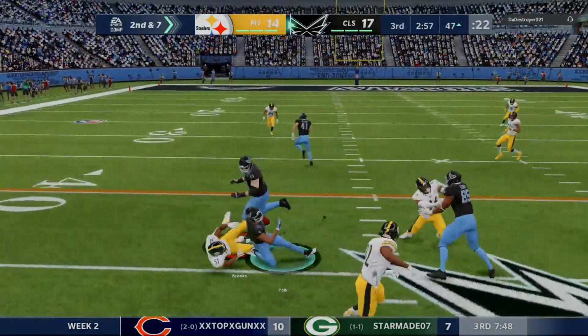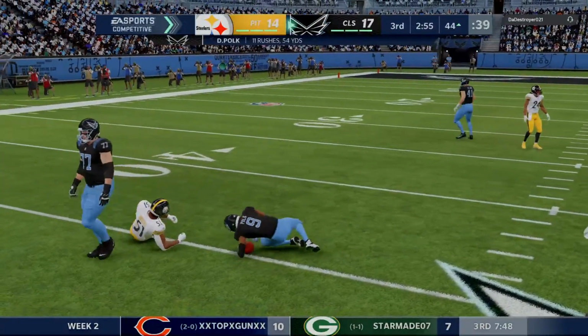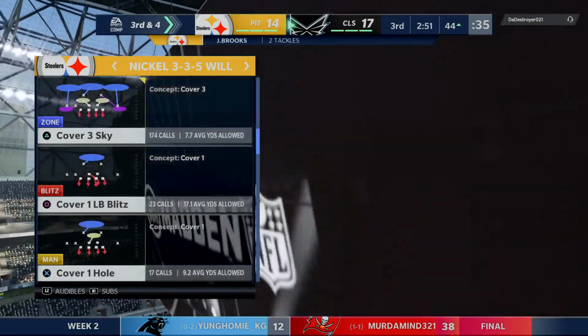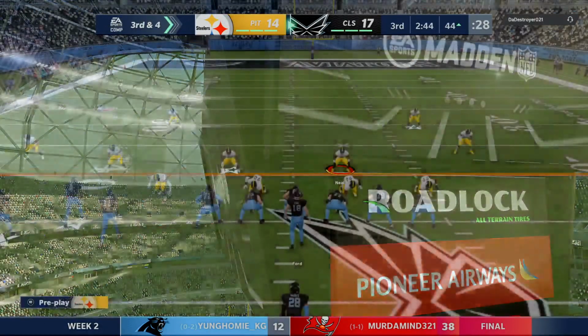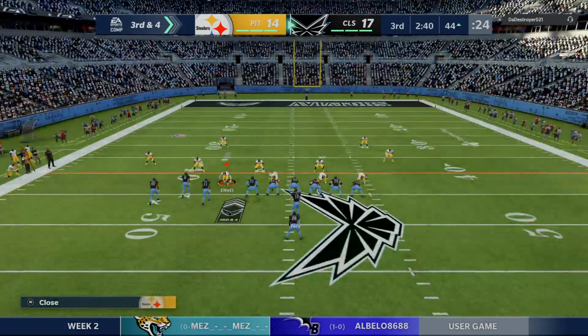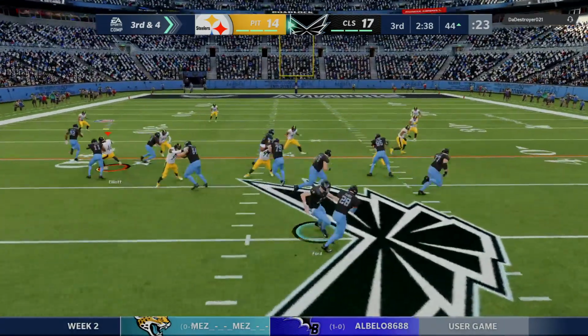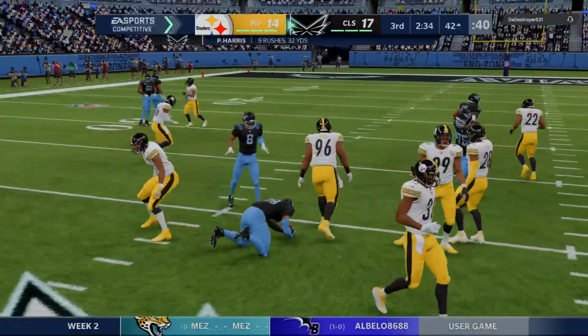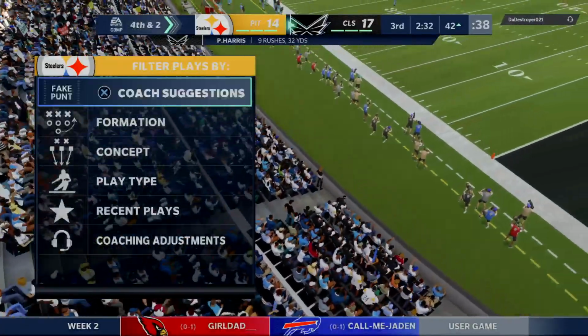Now a handoff here to his running back. 3 yards on the pickup. That's going to set up an interesting 3rd and about 4 to go. By Jordan Brooks, it's a gain of 3. Brings up 3rd and 4. Now Harris. Just a gain of 2 there, and it's going to bring up a 4th down.